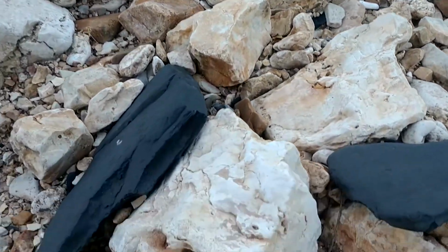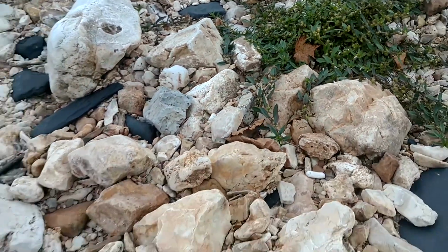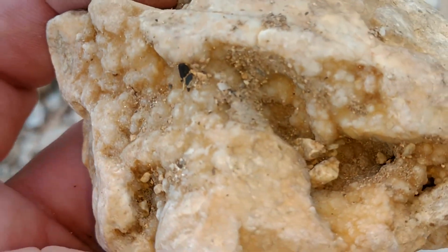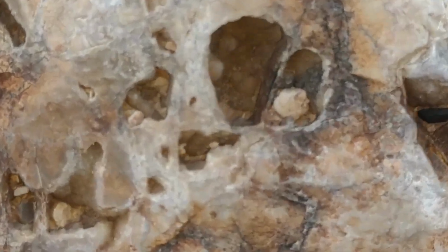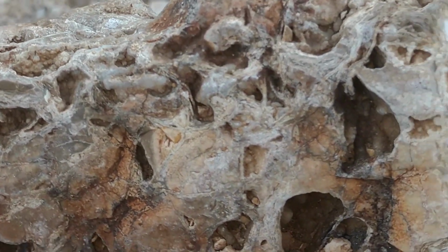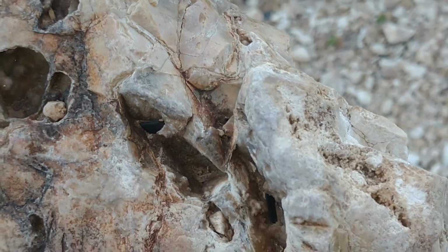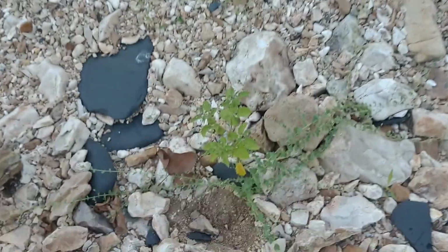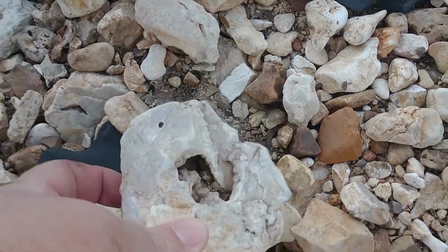But a lot of these rocks will have all kinds of these little vugs, these little holes in them that'll have little pockets of Druzy and stuff in it. They're just, basically, it's just rock after rock. So check that out. We'll put that right back down there where we got it. Alright, let's check this one here out. Ooh, it's a hagstone.